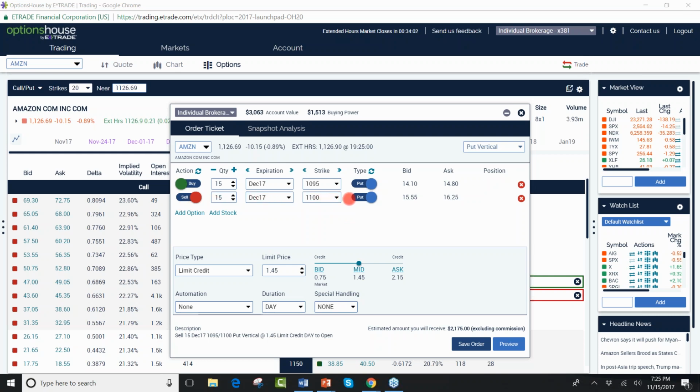Why did I choose 1100? I just showed you on the chart that that's the most recent support level, right around 1100. So me selling 15 of these 1100 puts means that, hey, Amazon, by December 17th, I think you're trading at least at 1100 or higher. Okay. When I sell a put, I am bullish.